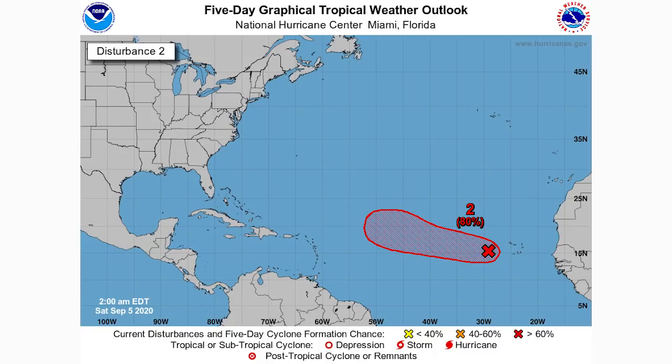We're going to check that out when we look at the spaghetti models later on. I'll explain that to you guys. It's going to be very tough to forecast where this one is going to go. Pretty much everywhere is at risk at this point.